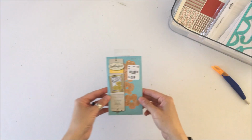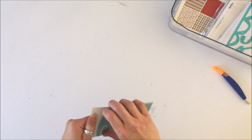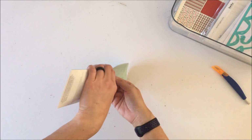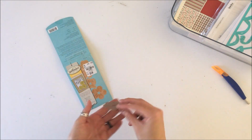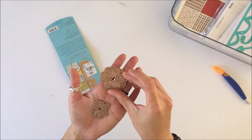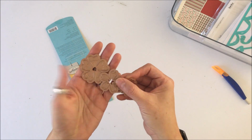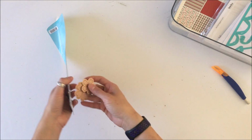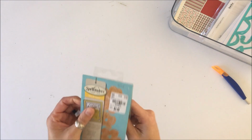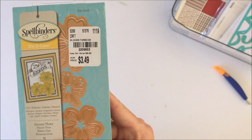And then this from Spellbinders. Again, I think this is one of those things that have been sitting there a while, and nobody picked it up, so I thought, then I guess that's meant to be for me. So these are flowers. I like flowers, and you could layer that with that on there, or you could just leave them as they are. And that was only $3.49, so I thought, it's been sitting there a while, so I'll definitely use that for my scrapping. So there you go.